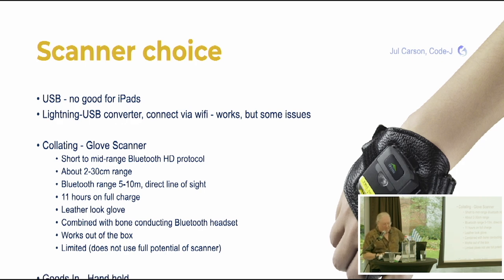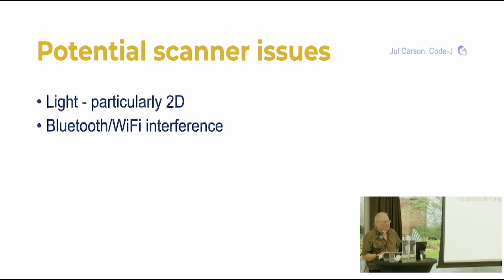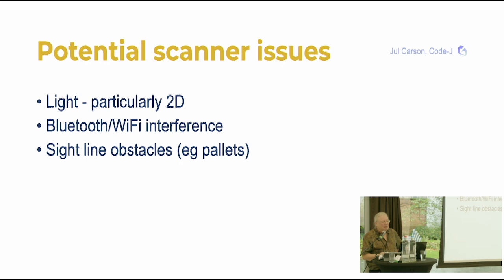I talked about that. Just before we get on to the other stuff, some potential scanner issues. If you're scanning 2D scans, light is a big problem. If you've got strong light, casting shadows, it's quite hard. Bluetooth Wi-Fi interference, that's a problem. So the warehouse has been carefully set up with things in the right position, particularly Wi-Fi has been set up so it's going to work all the time where you park forklifts.